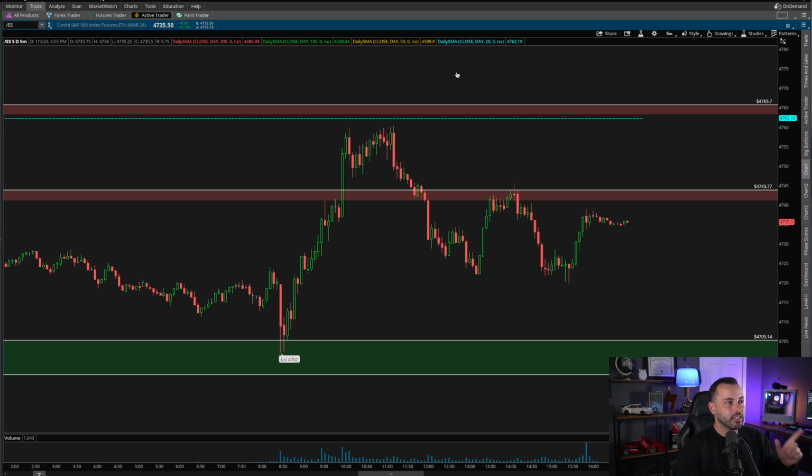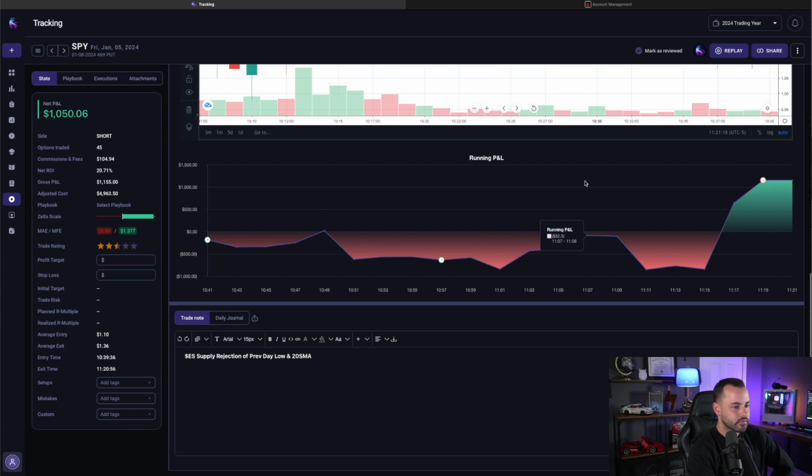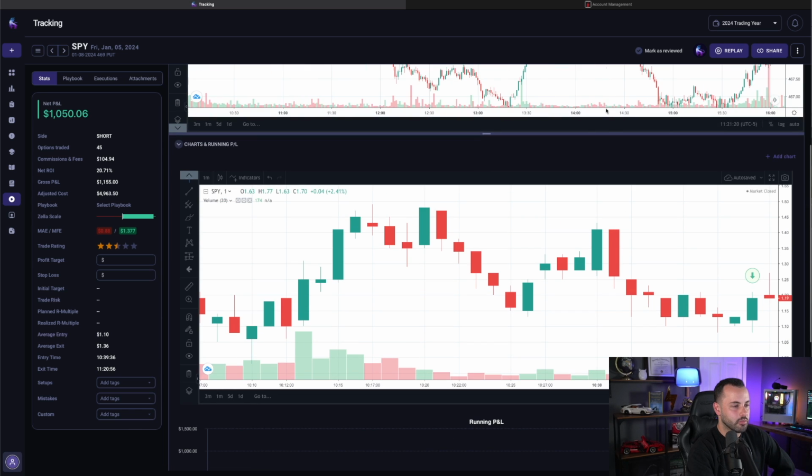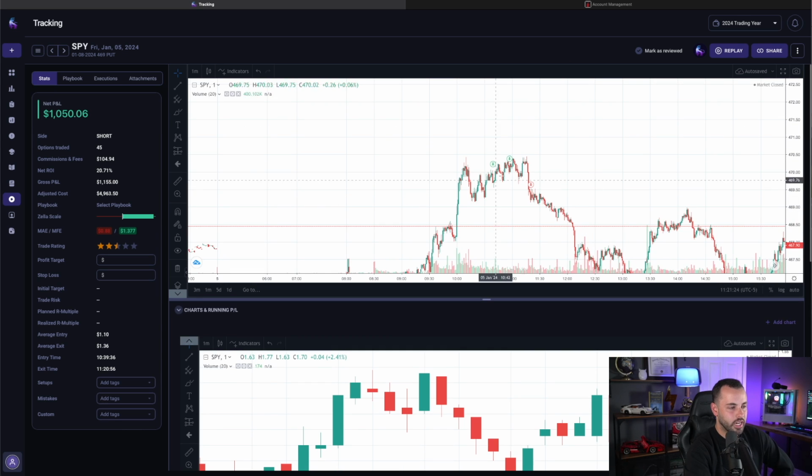So I think something very key to point out from Friday, a really nice SPY trade. You can see right here, I was in it. I was holding until my trade invalidated. I'll go to TradeZilla here. You can see I was in this trade. I remained to hold it. I was in drawdown. Eventually got my move.